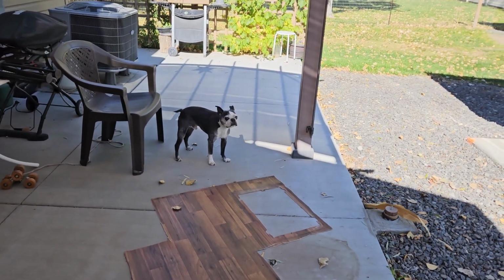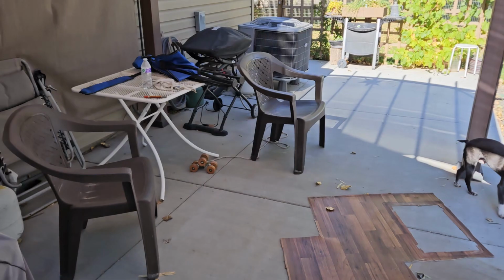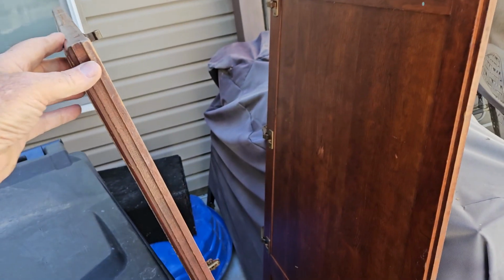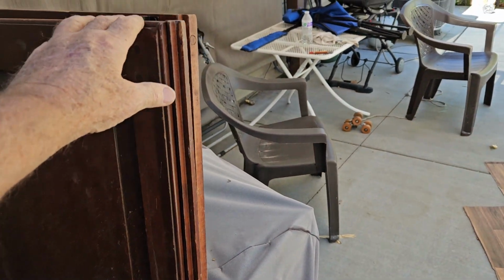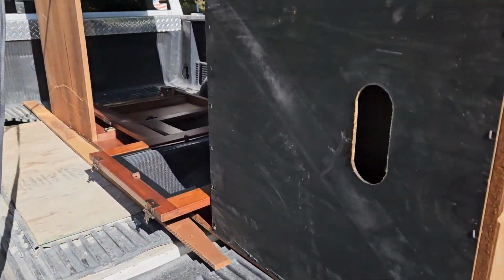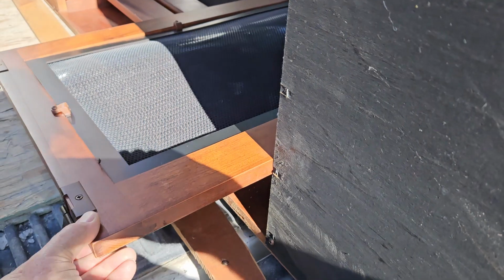We scored big, didn't we, Hank? Yeah. We went dumpster diving today. Look at this wood. Them are solid doors right there off some expensive cabinets. And it's pretty well shot. A lot of pieces missing. But they had good doors.